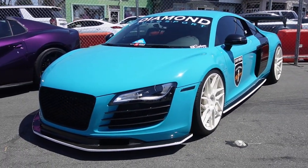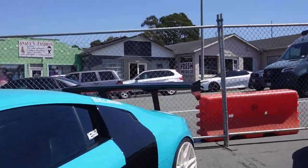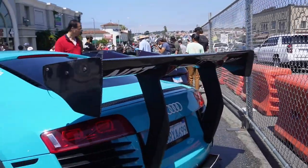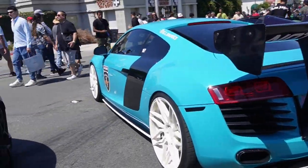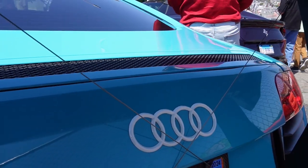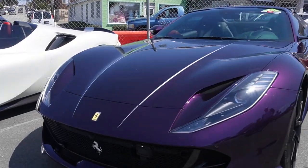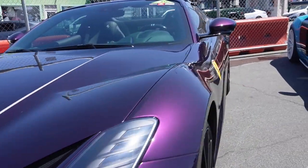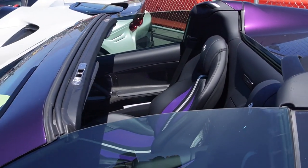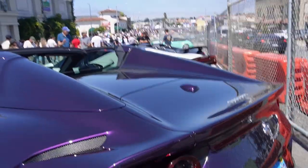That's alright, we've been seeing it around town all week. And it has an extra large wing on the back. It just looks like a mean drifting machine. A 12. Purple. White line down the hill. Oh, and it has purple seats. Oh, I'm loving this bike. Purple seats with the purple paint.